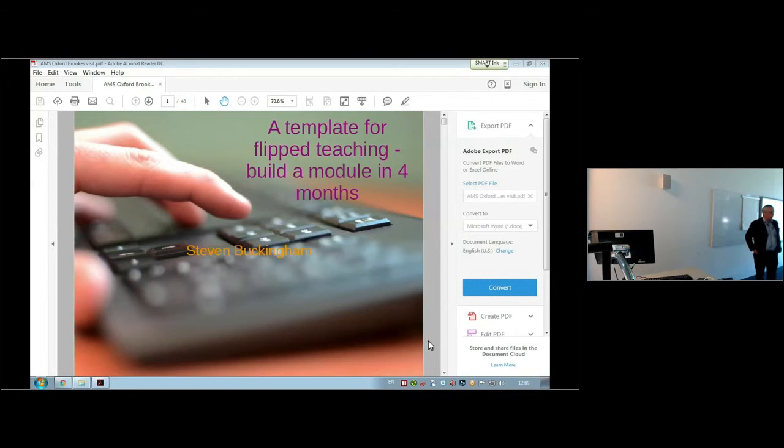What I want to talk about today is a template, or an approach, or a design, if you like, for blended learning. And I'll tell you why I think that's important: it's because technology is so central to our lives today.